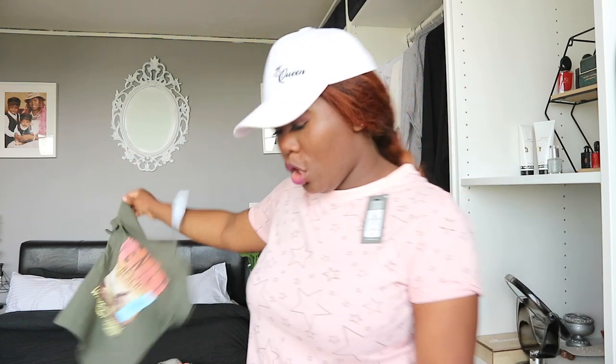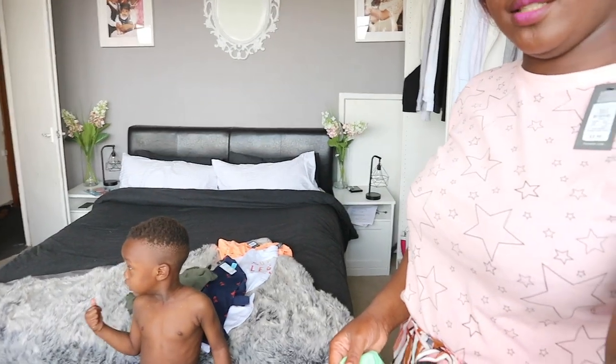Very plain color, but definitely they'll be wearing a bright color underneath.